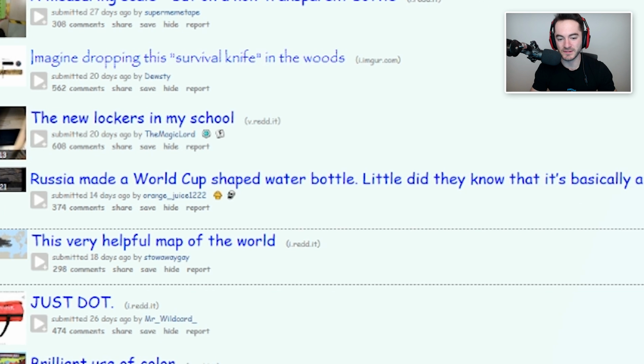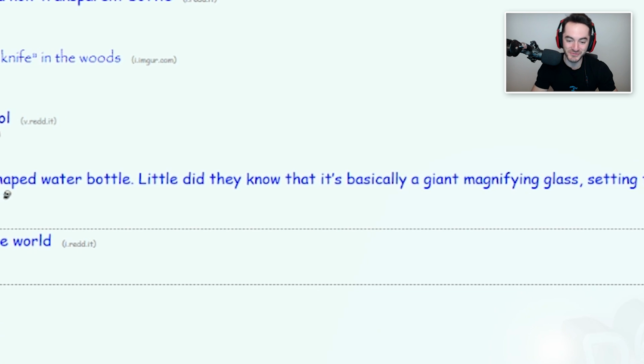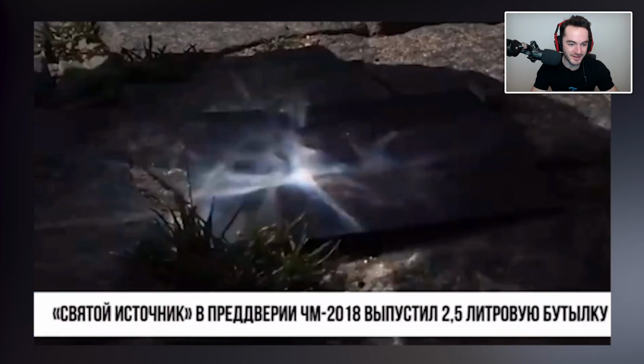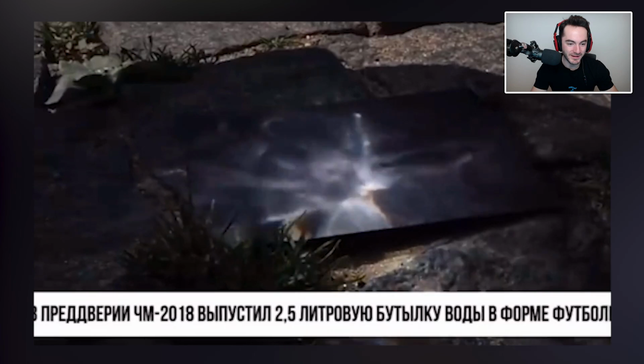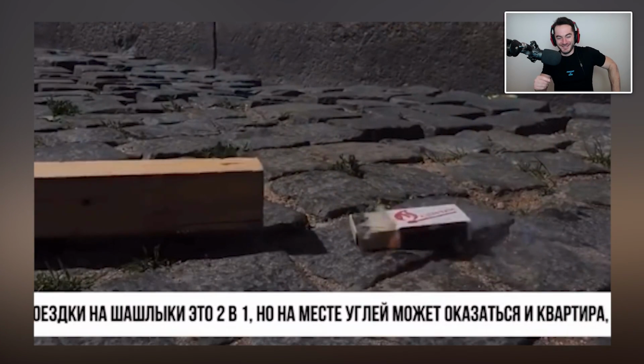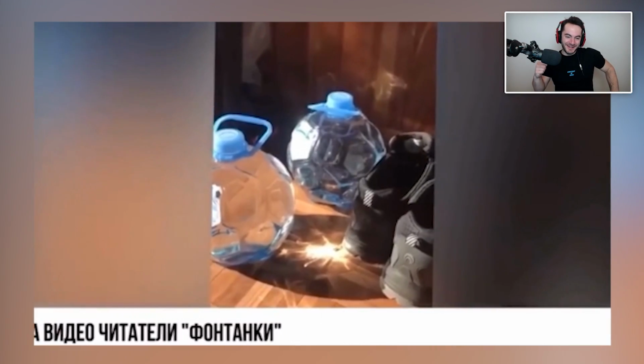Russia made a World Cup-shaped water bottle. Little did they know that it's basically a giant magnifying glass setting fire to everything. I want to see this. Wait, so you set it down. Oh my god, and it just focuses the sunlight on a particular spot? My god. Bruh.